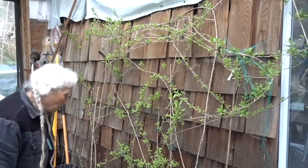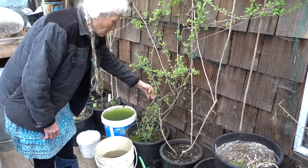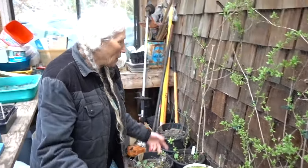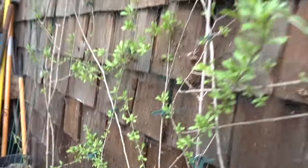It's better every year. These are the original 2. When I trim it back, I started sticking these just in the soil, and they take. Really? So I've got lots of goji berries coming. Anybody want a goji berry shoot? Hit me in the comments.